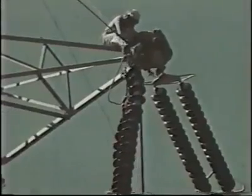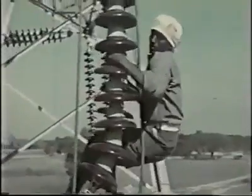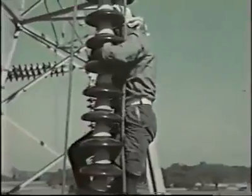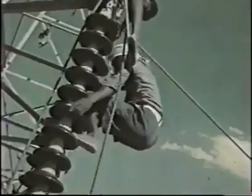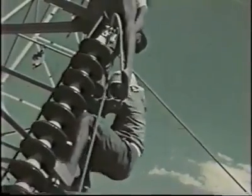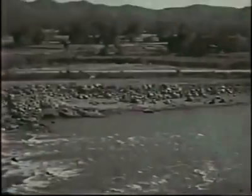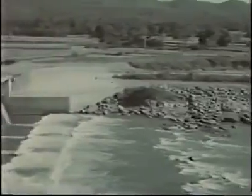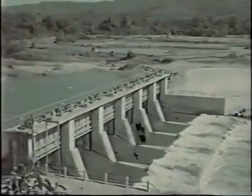Thanks to the strenuous efforts of these people toiling under the scorching sun, the transmission line extends further and further over the mountains and across the fields. By the end of 1959, every section of the Baluchang No. 2 power station was completed.